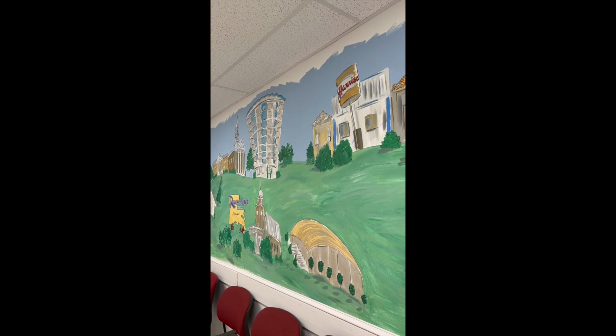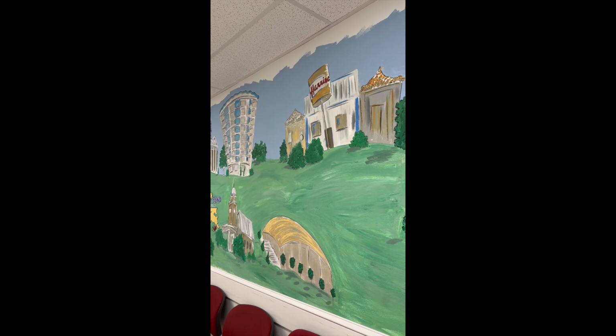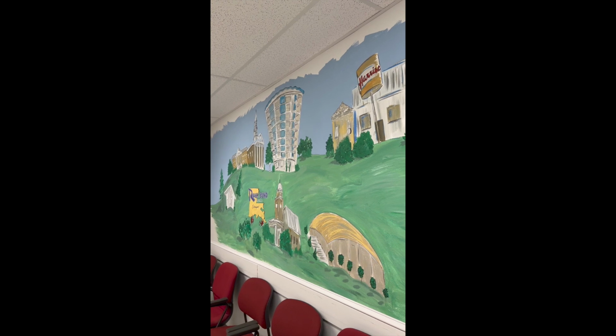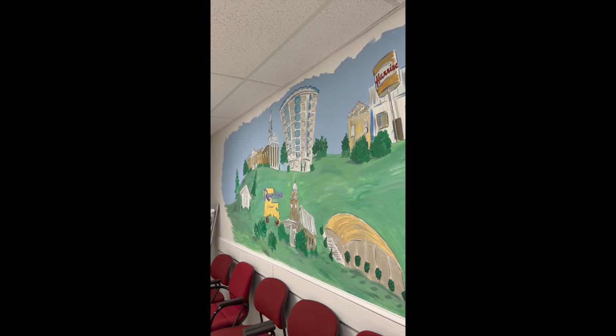We've got the Centenary Gold Dome, we've got Miguel Library, we have the Circle Tower off of Fairfield, which is really close to our location. We have First Baptist, and that is the mural that we have in our waiting room.